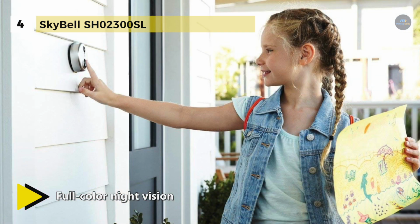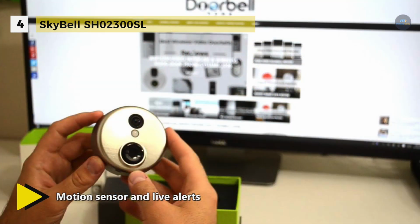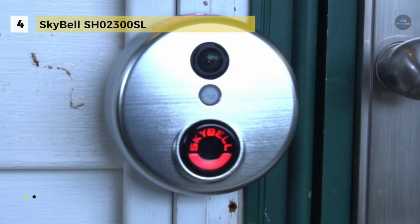Also, it is compatible with Alexa, so you can use simple voice commands using your Amazon Echo or Echo Dot for more convenience. It supports two-way audio with the built-in microphone and speaker that allows you to talk to your visitor without going to the door. Besides, the motion sensor will alert you when someone is waiting at your door, even if they did not ring the bell.